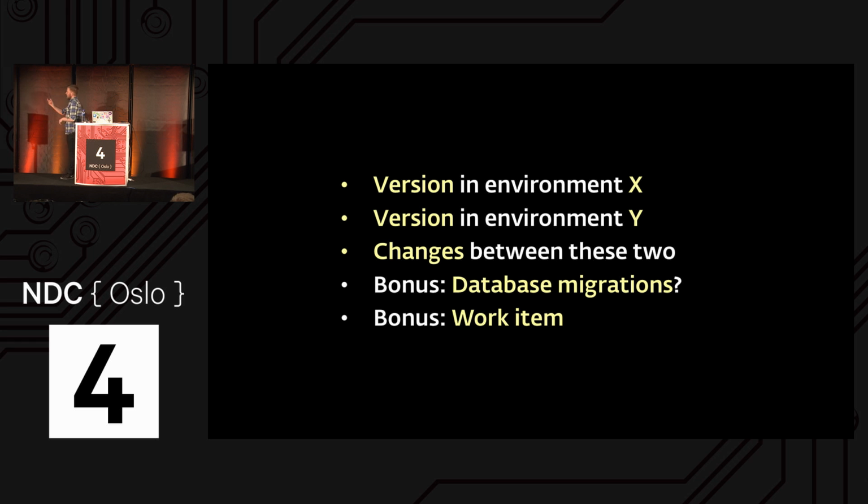So we need to somewhere get the version in environment X. Now I'm thinking of how to implement this. We need to get the version in environment X. We need to get the version in environment Y. We need to go somewhere and get the changes between those two. Of course, those are in Git, so that's where we need to go somehow.